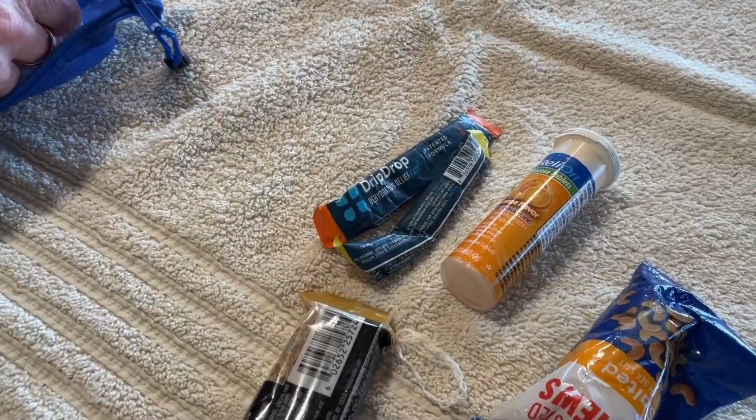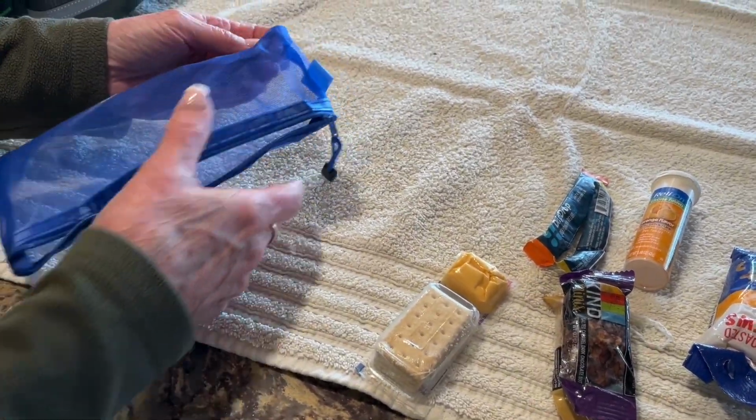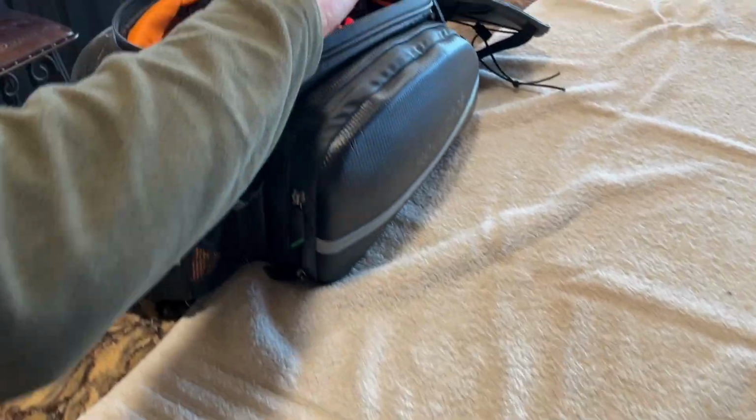Those are flavor packs for water. All right, so there's that. Always got to carry a little bit of food.